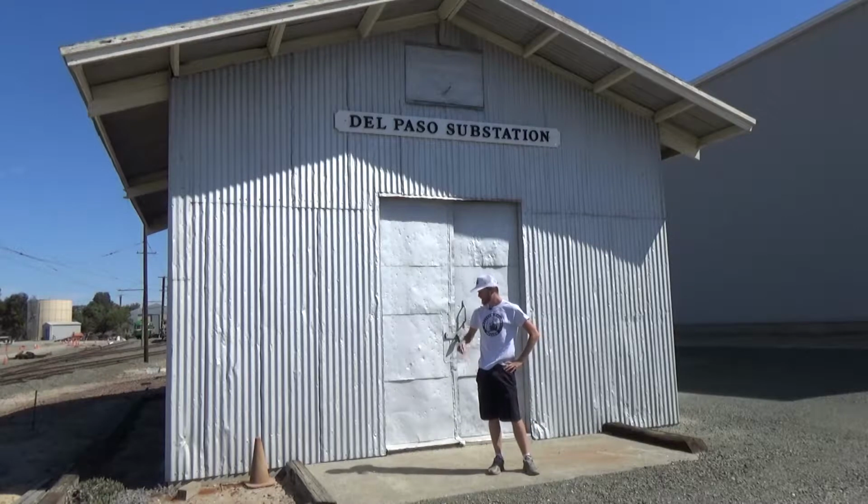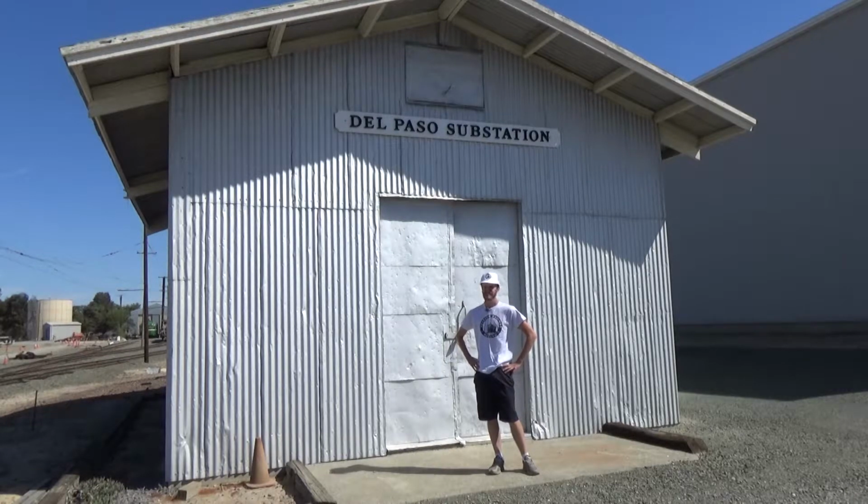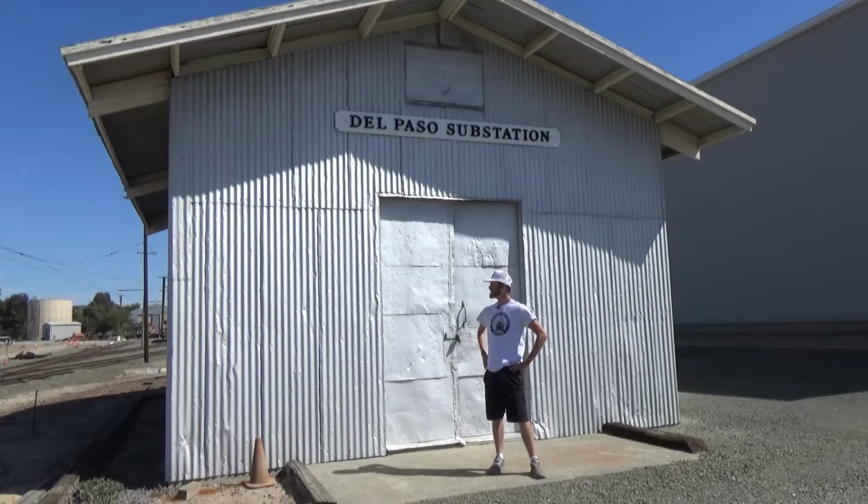This was the second substation that was built on the property. Originally we were using a portable rotary substation from the Sacramento Northern on a boxcar to power the trains. The Del Paso substation was the very first substantial substation that we built, and it's still our main substation that we use.